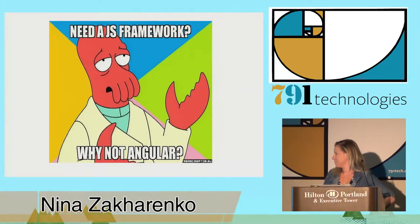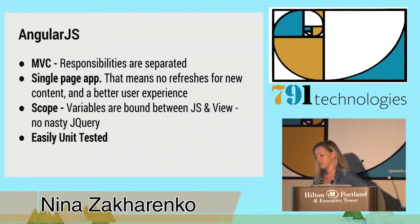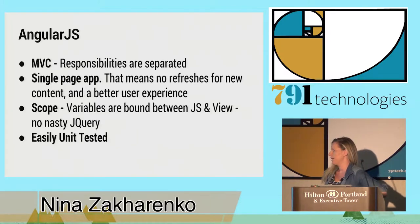So, if you need a JavaScript framework, why not Angular? There's tons of benefits to Angular. It's an MVC framework. The responsibilities are separated, single page app, no refreshes, much better user experience. And the scope is this magical thing. It's a way to bind variables between your front end and your controller. So no jQuery, no crazy JavaScript magic. You set a variable on your scope and it's accessible in the template. Angular is also very easily unit tested, much better, I think, than comparing, in your unit test, does my HTML match what I expect it to? It's hard to be dynamic when you're doing that.